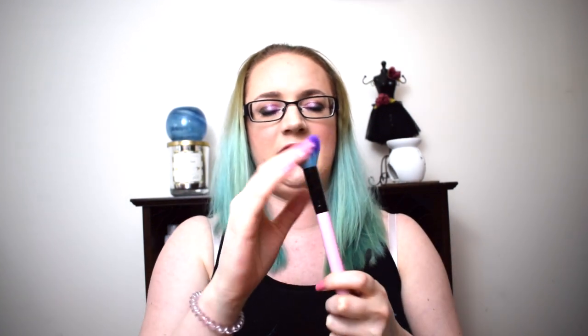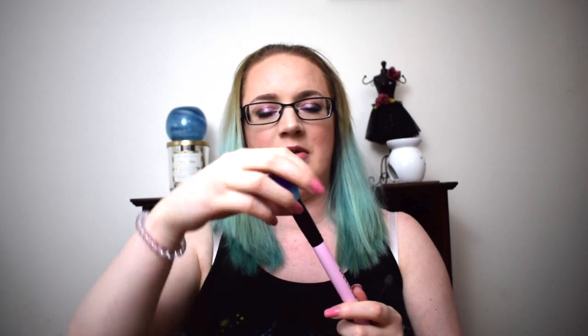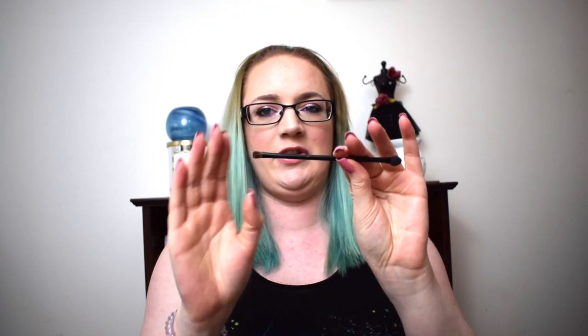I have the Spectrum. It has no name, but I think it's the Tulip blending brush. It used to be tulip shaped, it's not anymore. As you can see, it's a little bit deformed, so I really enjoyed this brush, but I can't use it while it's in this deformed smushed shape, so I will be decluttering this, and I might actually get this one again.